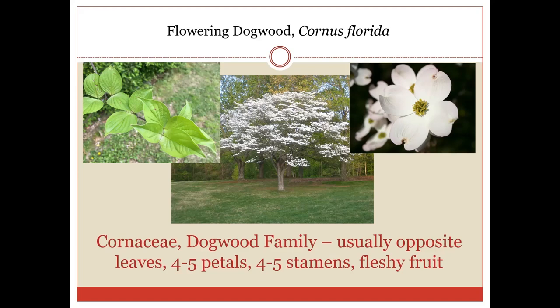But what we know is Cornus florida, flowering dogwood, again, our state tree, state flower for good reason. One of the things we can do for easy identification is that most of them do have that opposite leaf arrangement, whereas most plants have one leaf, what we call alternate arrangement. Dogwoods occur in pairs, boom, boom, boom, just like maples, ash, and several other trees.